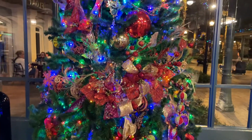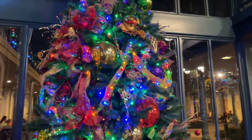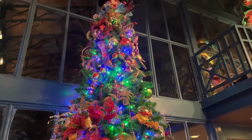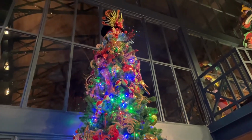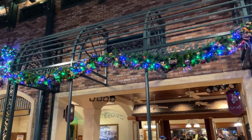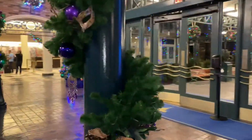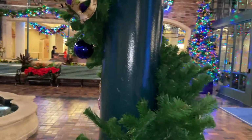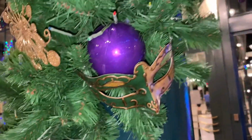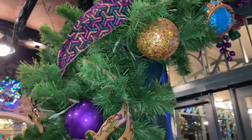Look at this fabulous tree. It is so colorful. I love the theming in here and the colors, they just pop. They've got that New Orleans theme going on in here. You've got some masks. Look at that. And the beautiful golds and purples.